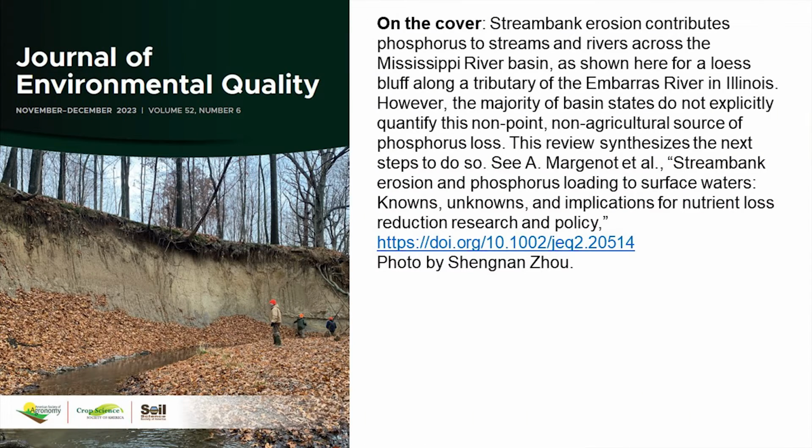So let's talk about the first one, the legacy phosphorus, and specifically some of the drivers of legacy phosphorus in our riverine systems. This is a cover of a journal that we made, we made the cover of this journal, excuse me, with the piece that we published on streambank erosion.